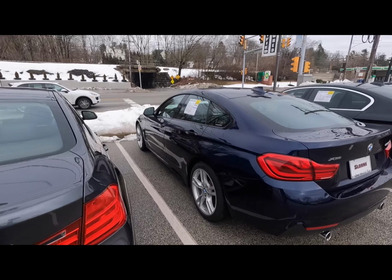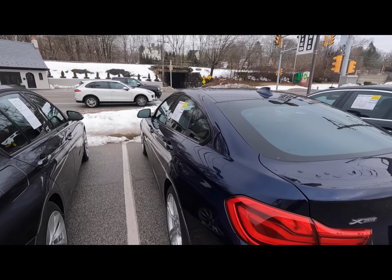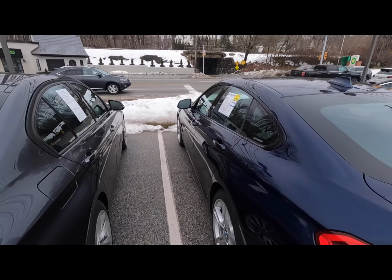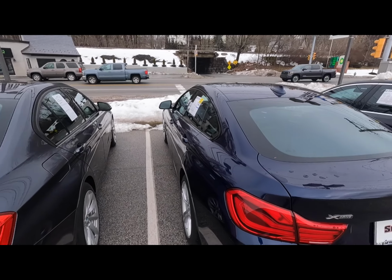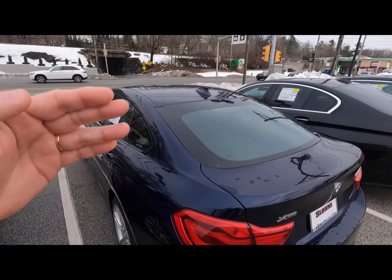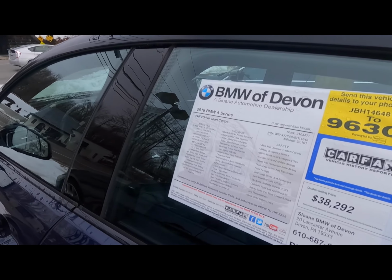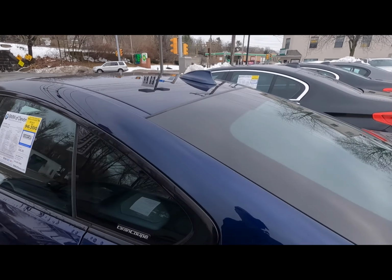335 xDrive. Here's a Grand Coupe 440. Again, a little different where this whole rear hatch opens up, not necessarily a trunk, as opposed to this car, which just has the trunk. You look at the rear windows. This is almost like a Corvette coupe where the whole rear end opens up. A little bit of a different design. 38.2 on this car, 22,000 miles.